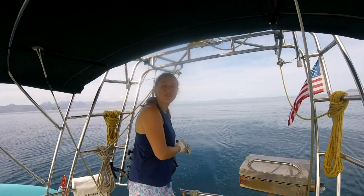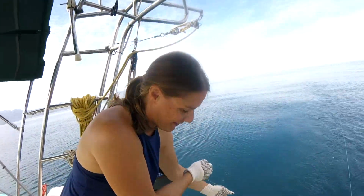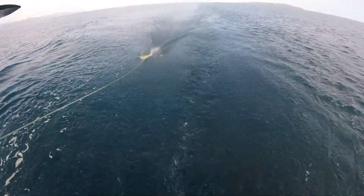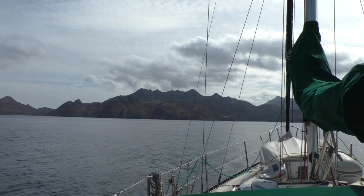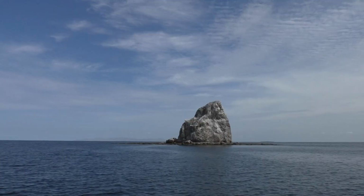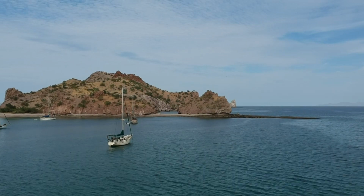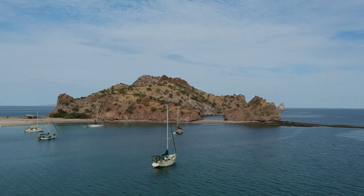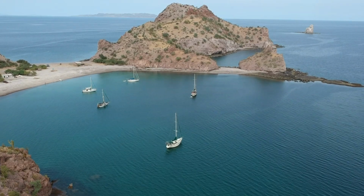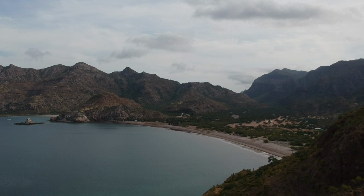What's going on, Brenda? Got a fish. Got a mahi-mahi. Who's excited? I'm excited. Hit the gas. With a fresh fish hanging behind the boat, we made the easy 30-mile hop south to this place, Bahia de Agua Verde. We made it, and we caught a fish!